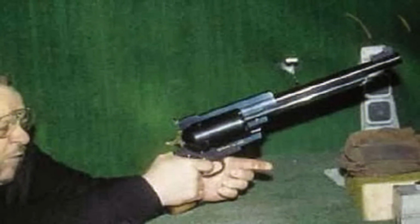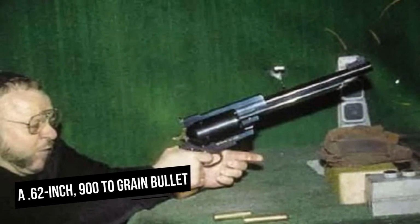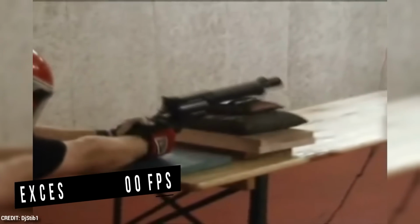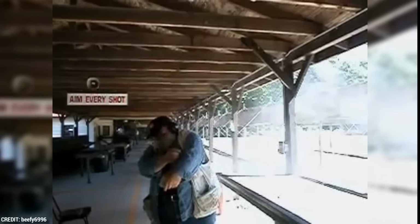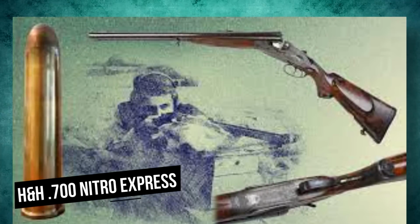It was designed in 1903 by Holland & Holland. The gun loads a .62-inch 900-grain bullet into a rim case, and it fires it in excess of 2,000 FPS. This produces more than 4 tons of energy in foot-pounds. However, this gun has a problem. It has so much recoil that it was not used for hunting. It was only used in big game-related emergencies. So to combat this problem, it was then succeeded by the H&H .700 Nitro Express.